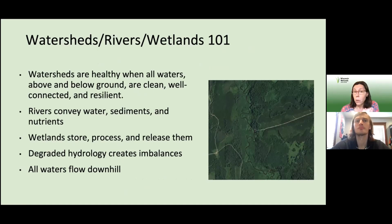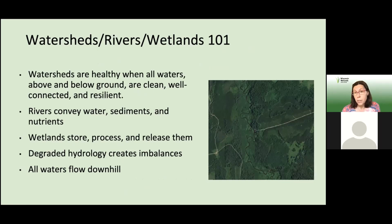When we think about the components of our hydrologic systems and the jobs that different waterways do, the work rivers do is predominantly to convey water, sediments, and nutrients. In contrast, wetlands perform functions on the landscape that store, process, and release materials. And of course, when any part of the system's hydrology is degraded, it can create imbalances across the system. And because all water flows downhill, our downstream communities, cities, villages, towns, and our downstream waters, so our lakes and our larger rivers, tend to bear the brunt of some of those changes.